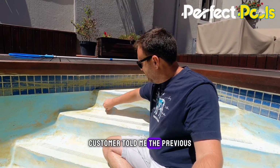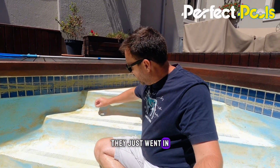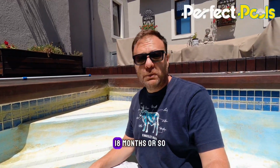Customer told me the previous team that came in, your previous pool guy, if you can call him a pool guy, they just went in and did a top coat. That's it. No fiberglass, no resin, nothing. Just painted the pool basically. It's not even lasted 18 months or so.